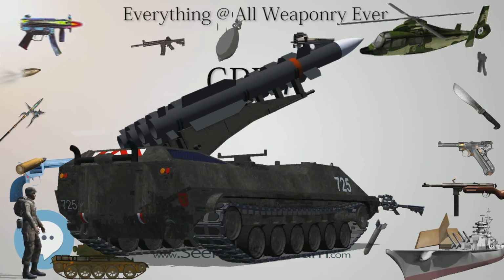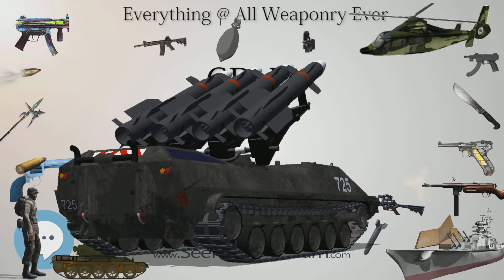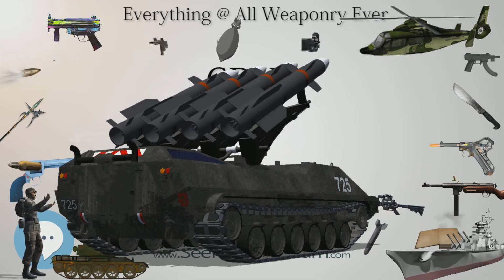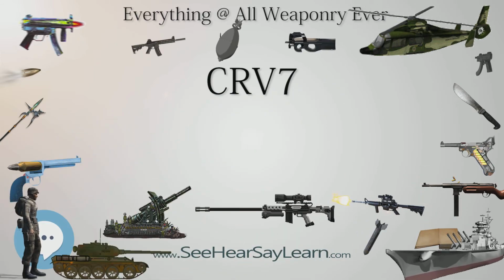A version of the CRV-7 PG was also developed for Special Forces use, fired from a single tube mounted on a 6x6. In use, the weapon would be driven into the field and fired from behind cover, aiming at a designated location from a forward team.